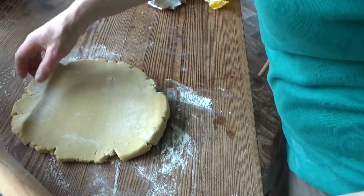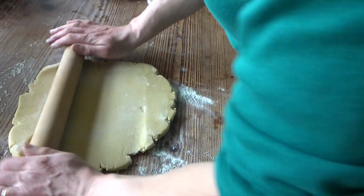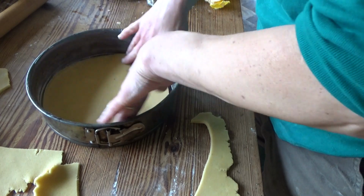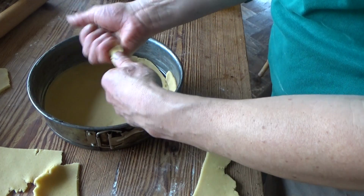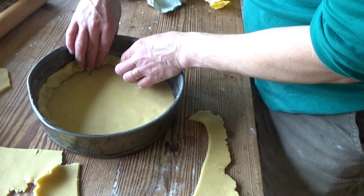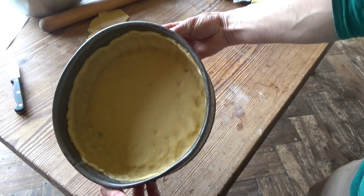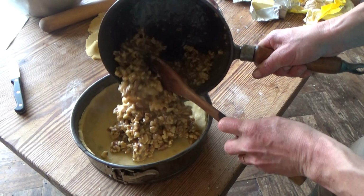Roll out the ball of pastry and use the cake tin as a template to cut out the base for the tart. I grease the tin heavily before lining it so that the pastry won't stick. Then use some of the remaining pastry to form the sides of the tart. Next, fill the caramel nut mix into the tin and level it.